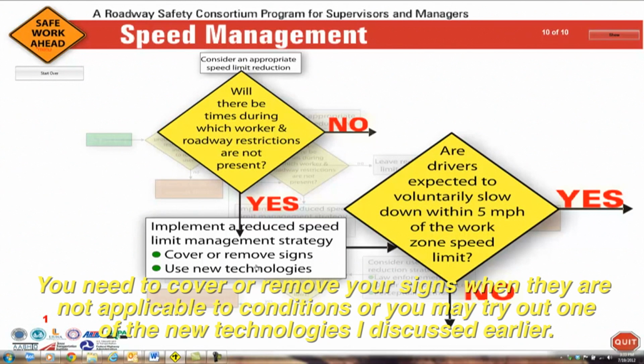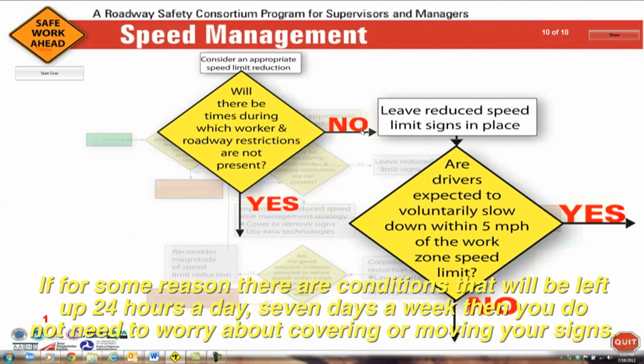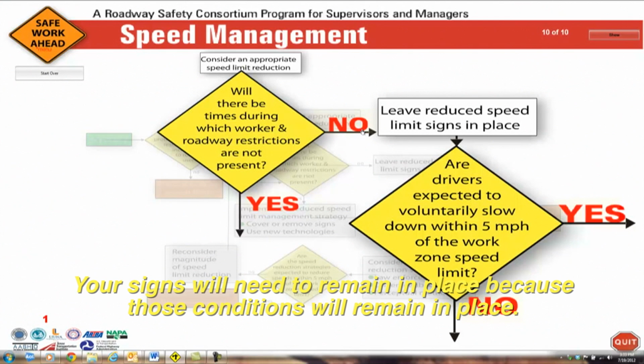You need to cover or remove your signs when they're not applicable to conditions, or you may try out one of the new technologies I discussed earlier. If for some reason there's conditions that will be left up 24 hours a day, say 7 days a week, then you do not need to worry about covering or removing your signs. Your signs will need to remain in place because those conditions will remain in place.